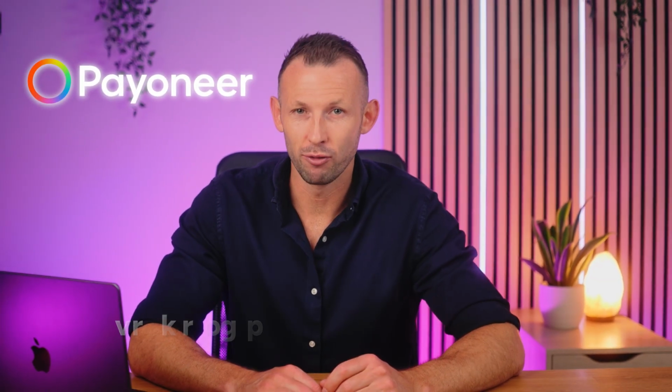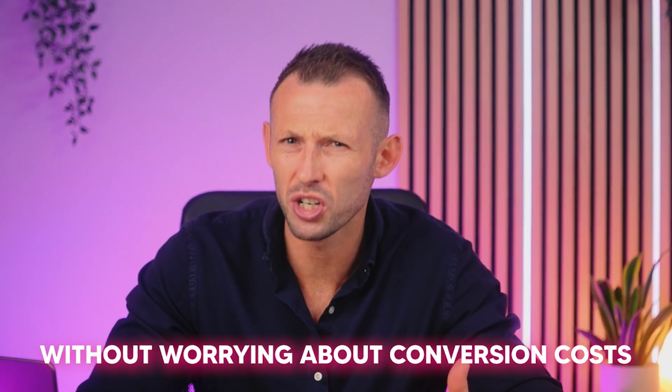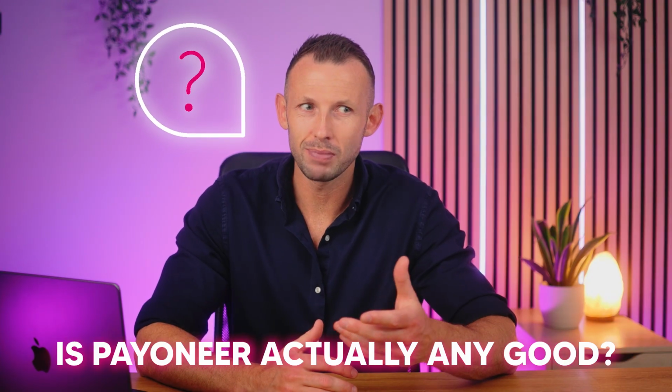Payoneer is a payment platform that allows you to hold multiple currencies at the same time, so that you can make and receive international payments without worrying about conversion costs. Even if you only make or receive a few overseas payments each month, it can still help you make a significant saving. Now, in theory, that sounds great, but is Payoneer actually any good?